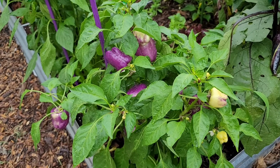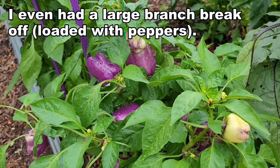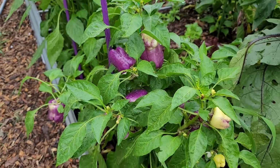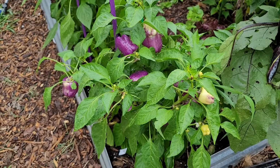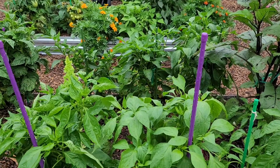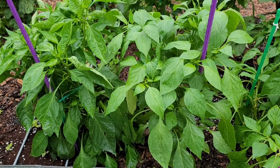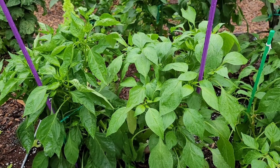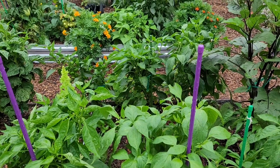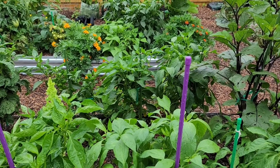Well, here's my Carolina amethyst plant, and it is just full of all kinds of peppers. It was laying flat over on the ground after one of the storms that came through, so I had to stake it up with 2 stakes. Well, this area with 5 different peppers, I had to stake them all up too, because we had a nasty storm come through on Tuesday, and we had like 70-mile-an-hour winds, but only for about 20 minutes.